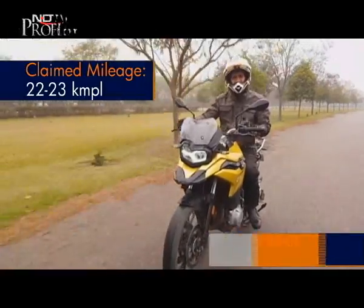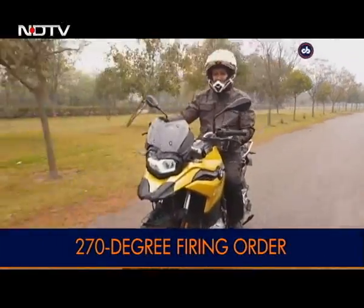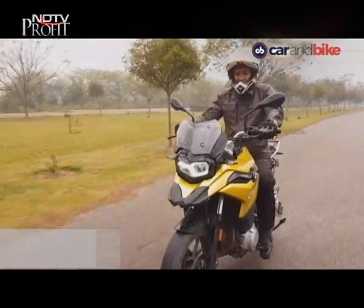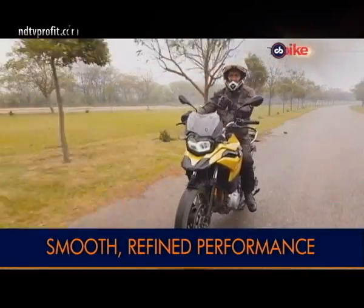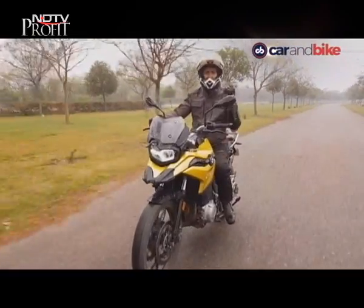Those alloy wheels ensure that you stay on tarmac for long, but it can do the occasional gravel road very easily. It's got enough punch, and what's missed is some wind protection. This windscreen of course helps the wind buffet away from your body, but a taller windscreen will help on long highway runs.